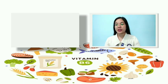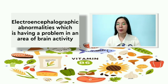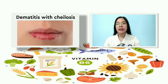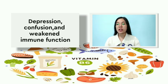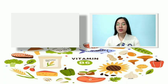Another associated condition is electroencephalographic abnormalities, meaning that there is a problem in an area of brain activity. Also, dermatitis with cheilosis, the condition where there is a scaling on the lips and cracks at the corner of the mouth. And glossitis, which is the swelling of the tongue. Depression and confusion, and weakened immune function. Those are the associated conditions with vitamin B6 deficiency.